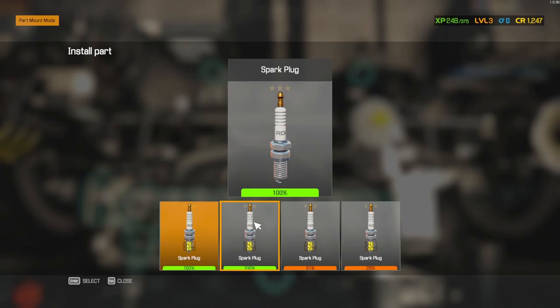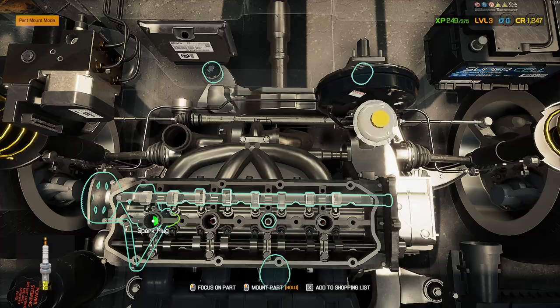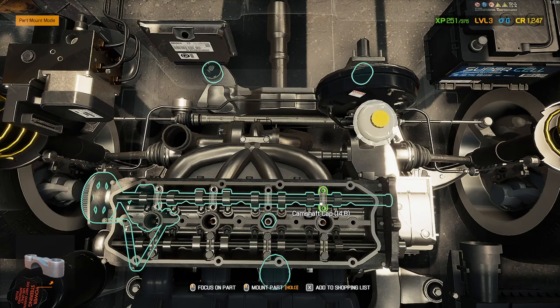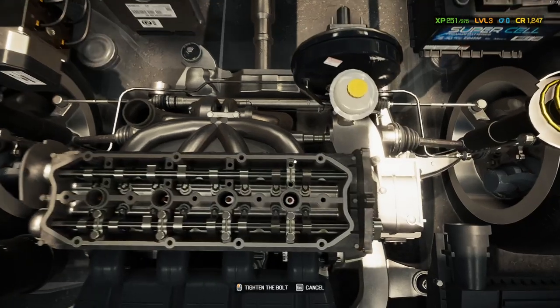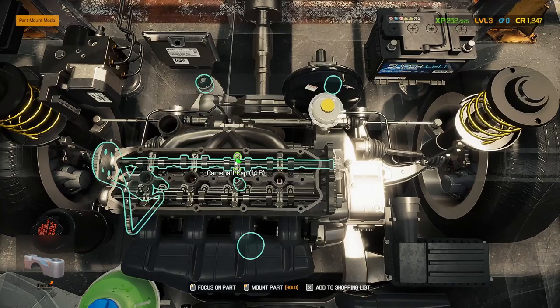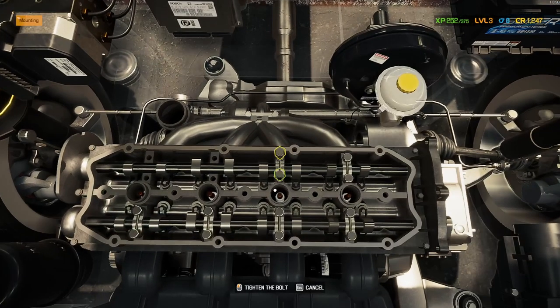We can drop in the spark plugs already, 100%. We can drop in the cam. We can drop in the caps. This guy's gotta be done one by one, no other choice.